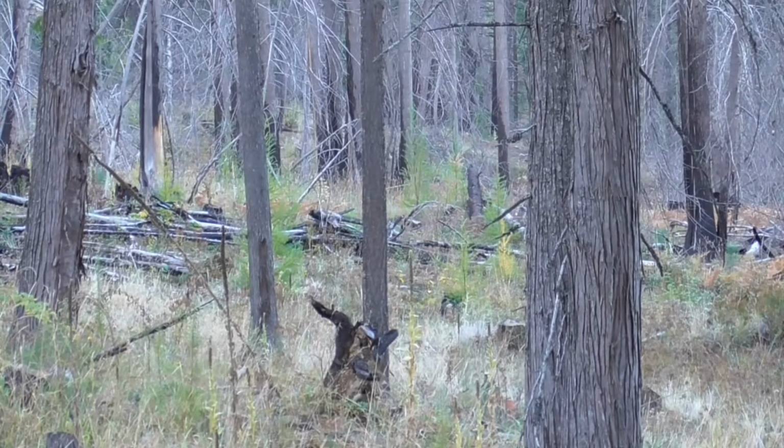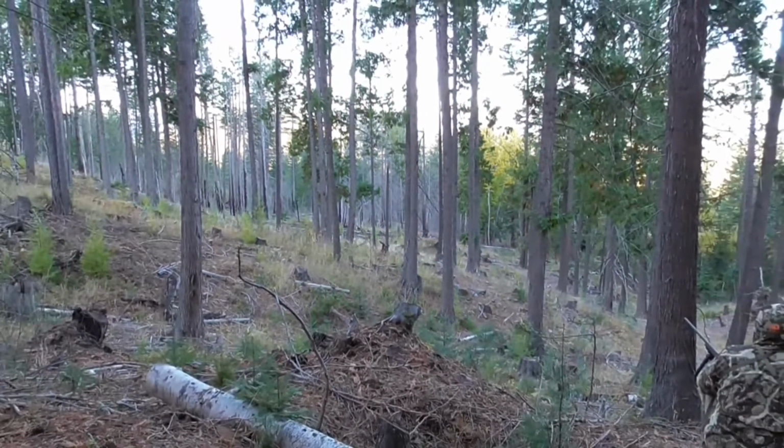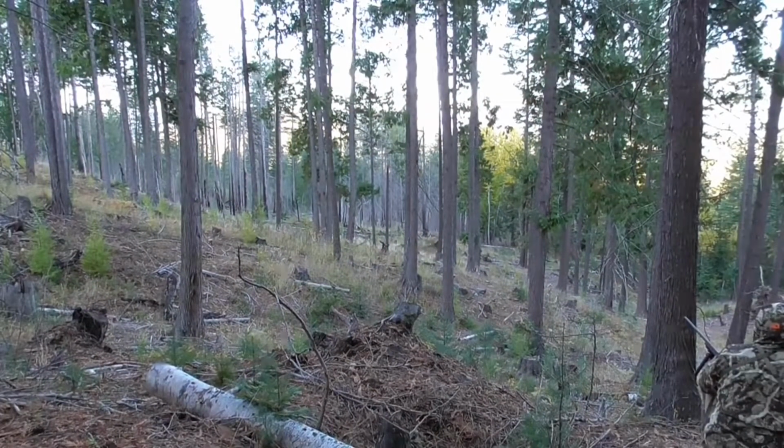Clean miss, you guys. Nothing was hurt that day except my pride. My rifle scope was off and shooting low, and I had to do the walk of shame back to the truck. The irony was there was a buck 50 yards to our right that took off after the first shot.